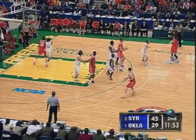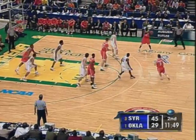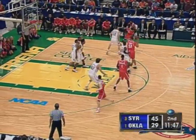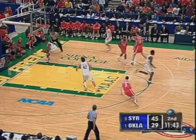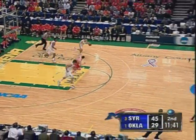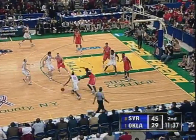Difficult for Oklahoma to generate any type of offense. If I'm Kelvin Sampson, I set some goals for my team. You take a look at the score, you're down 16. You want to tell them you want to be under 10 with about 6 minutes left, and then you can start feeling really good about yourselves. That means you have to dig in defensively, and that's a good start.